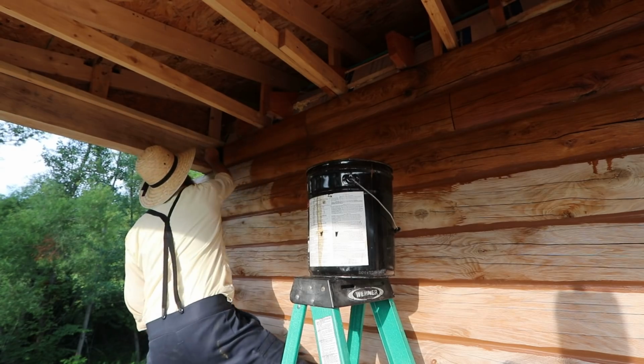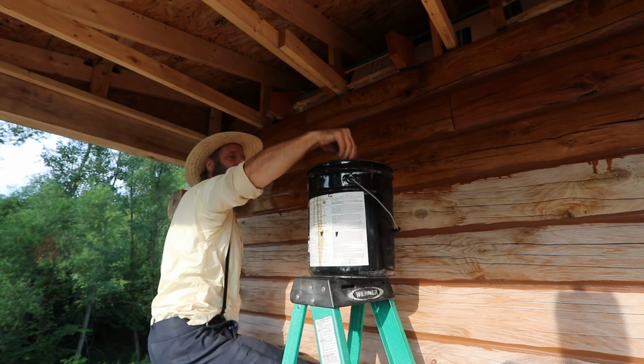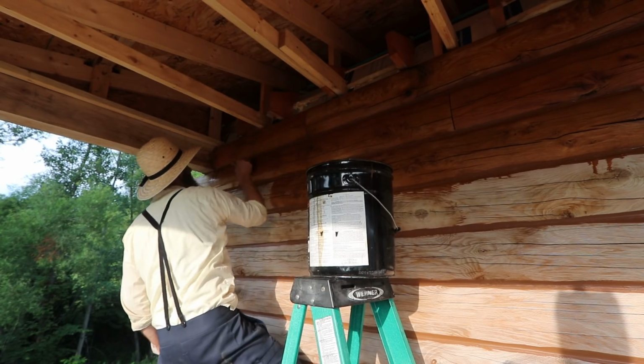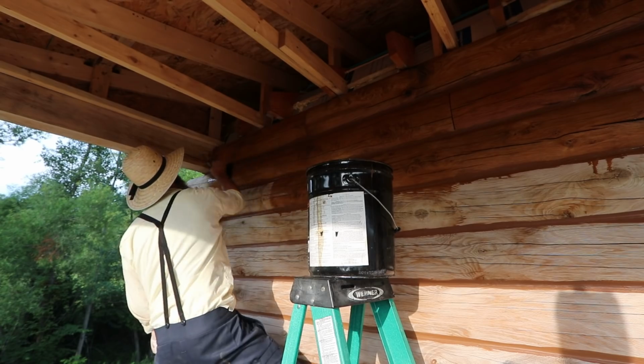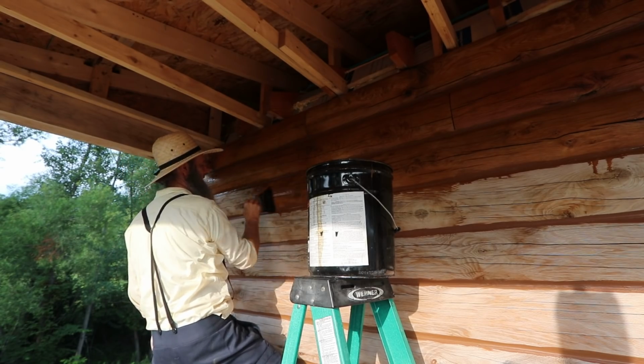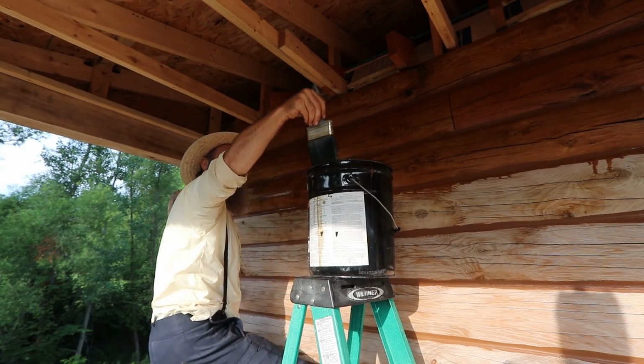Oh, my goodness. Oh, I just love it. I can't say enough about it. I could just stain log cabins all day long if that's all I had to do, just to watch the colors change and the pop and the grain and everything about it, really. Just love it.